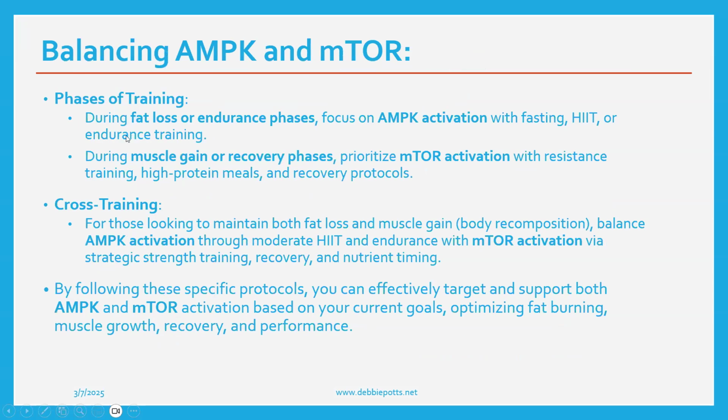So balancing the two. During fat loss and endurance phases, focus on AMPK: fasting, HIIT, and/or endurance training. Need a little bit of both. During muscle gain and recovery phases, focus on mTOR with resistance training, high protein, forward thinking meals, and recovery protocols. If you're looking to maintain both fat loss and muscle gain, so body recomp, balance that AMPK activation through moderate HIIT and endurance with mTOR activation via strength training, recovery, and nutrients. So again, it's that balance of all these things.